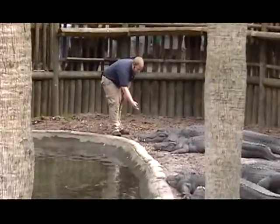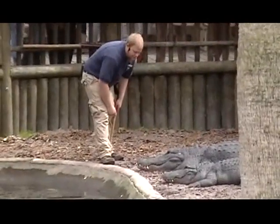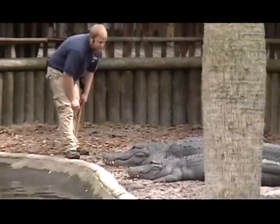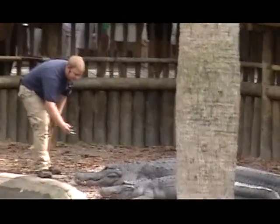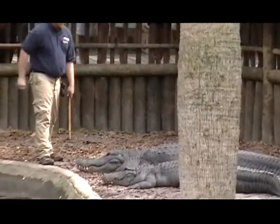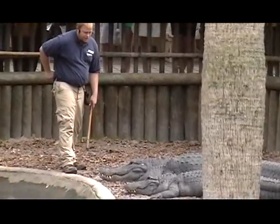Chip, can you open up your mouth for us? Chip. He's thinking about it. You see that leg starting to move a little bit. He's like, just lean in just a little bit more. Come on, Chip. Chip, stay. Good alligator.